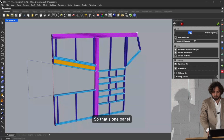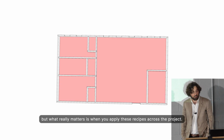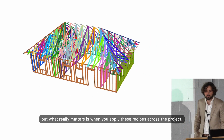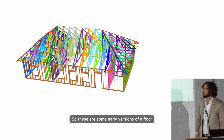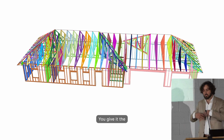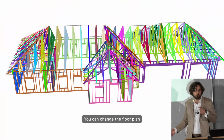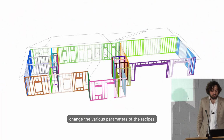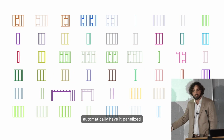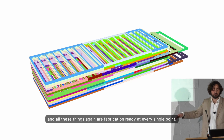So that's one panel, which is cool. But what really matters is when you apply these recipes across the project. So these are some early versions of a floor plan and a roof generator that we put together. You give it what kind of recipe do you want for what kind of walls. You can change the floor plan, change the various parameters of the recipes, automatically have it panelize. And all of these things, again, are fabrication ready at every single point.